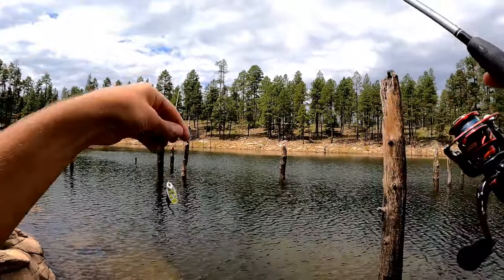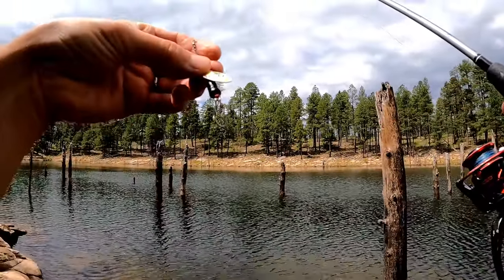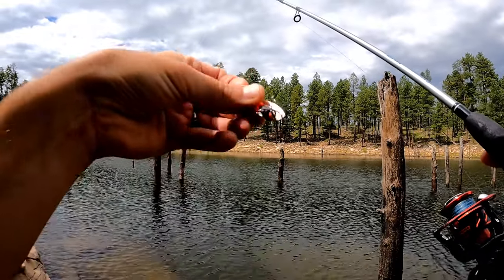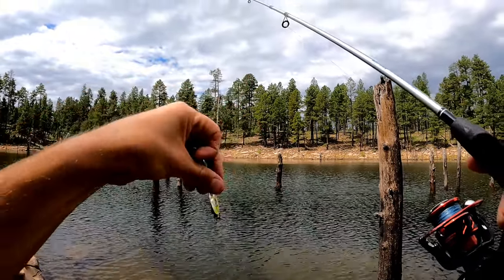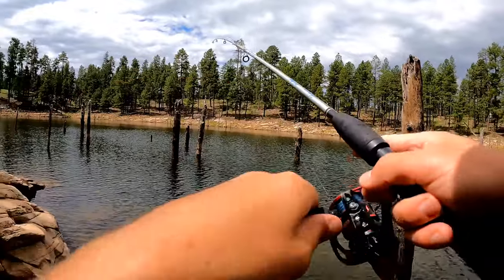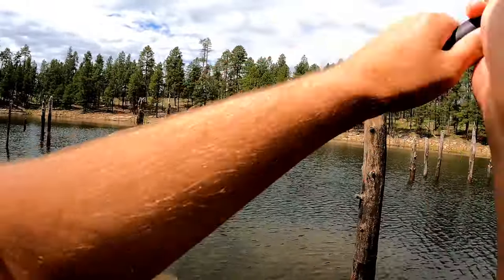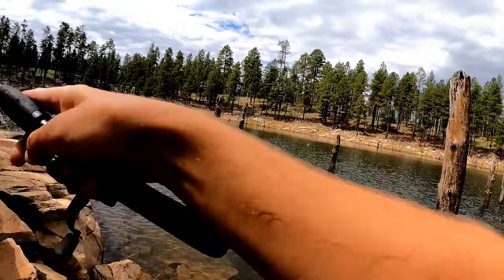So far I've caught the most fish on this Blue Fox Vibrax with the black body and the silver blade, with kind of the chartreuse dots on it. You know, I've caught that bass on it, couple trout.